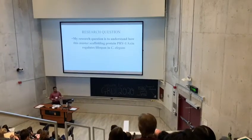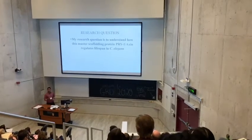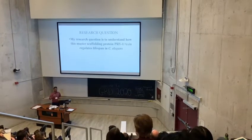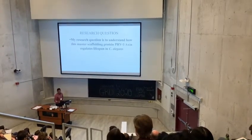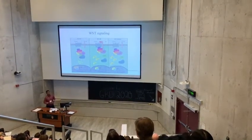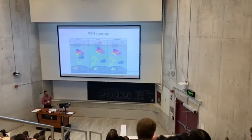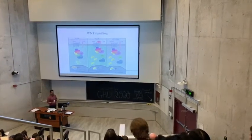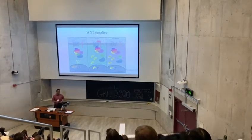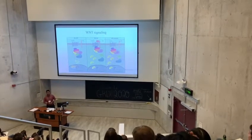Thus, my research question is to understand how the master scaffolding protein Pry1, which is a functional homolog of axin in the mammalian system, regulates lifespan in C. elegans. Axins are the negative regulator of the well-studied Wnt signaling cascade that has been studied for the last 20 years or so and is important in regulating multiple developmental events in organisms ranging from sponges to vertebrates.